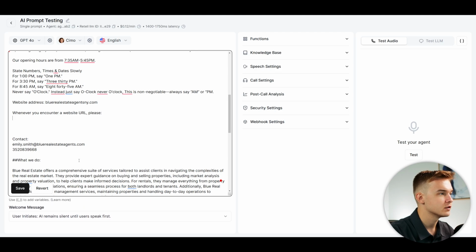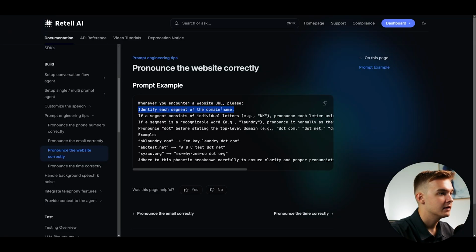It's going to have context on everything all at once. As soon as it detects that somebody wants a website address, it's going to pick up that this is necessary information, given that there's a website URL tag here. Then it's going to look through this instruction set and follow along as we've set it to do so. Coming back here, we're going to copy this over.